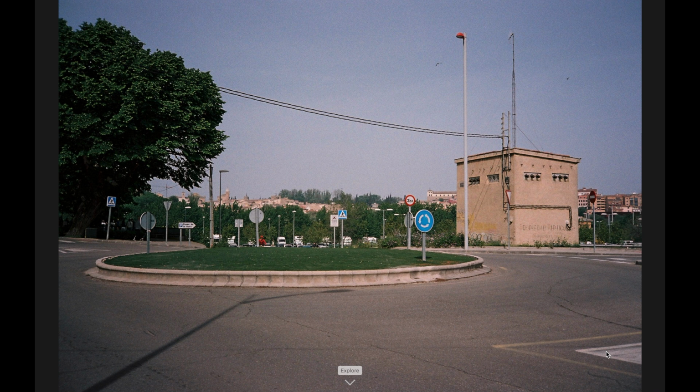So overall, I really enjoyed shooting Portra 160, and it behaved very well even under grey skies.